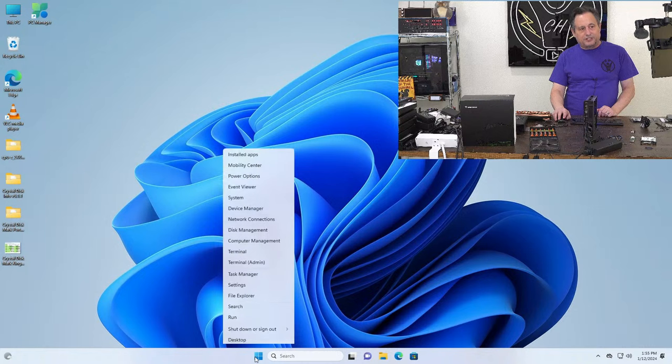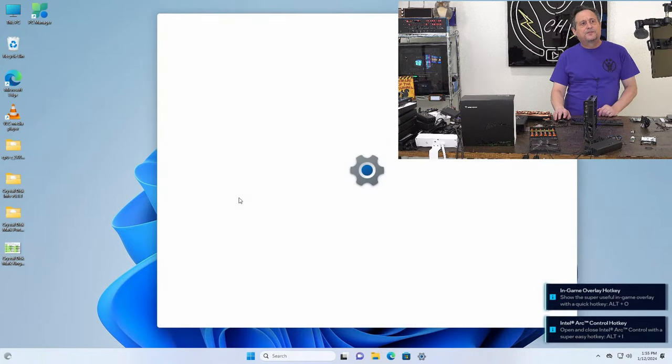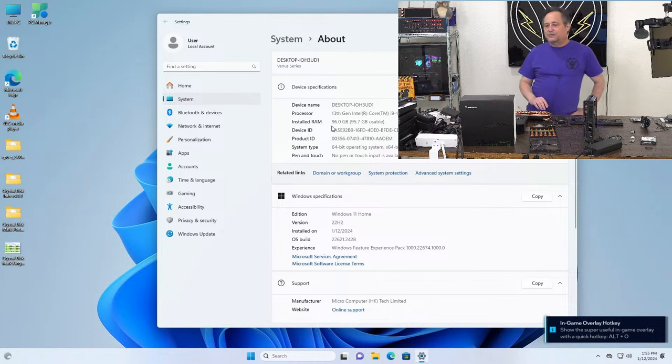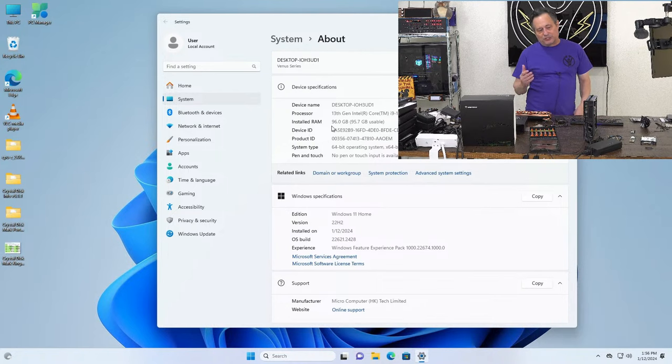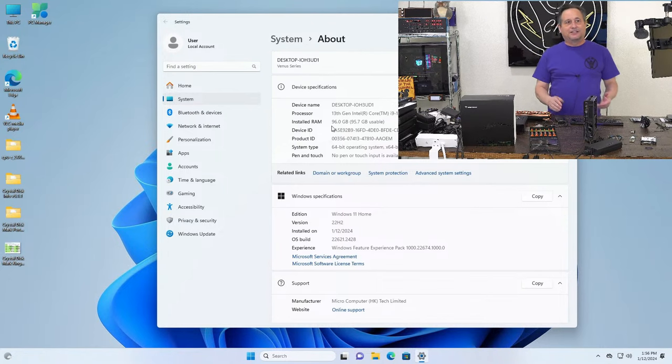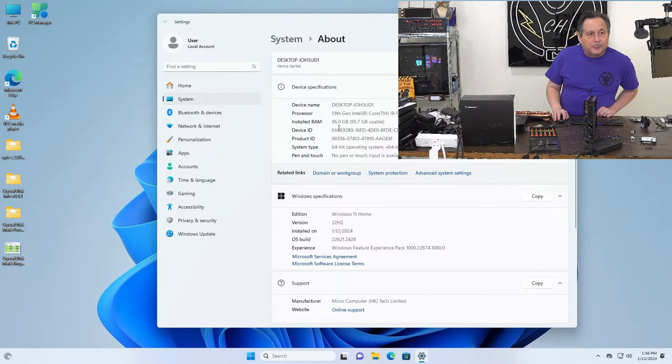Now, if we go over to, let's see, screen B, go to my system properties here, right click on the start menu, over to system. 96 gigs of RAM. So even though it said the maximum was like 64, we'll let them know they need to correct that because they're kind of underselling the device. There's our 96 gigs, that easy.